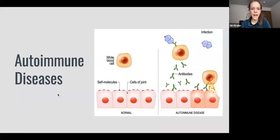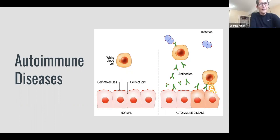Sure, yeah. I think this diagram might be helpful. Ooh, great. So what I understand about autoimmune diseases is that essentially you have the immune system of your own body attacking some of your own cells, and that can cause all types of different problems. Am I on the right track, Dr. Mihail? Yeah, that's exactly right.